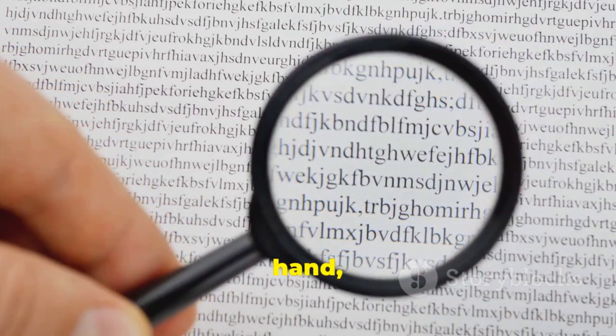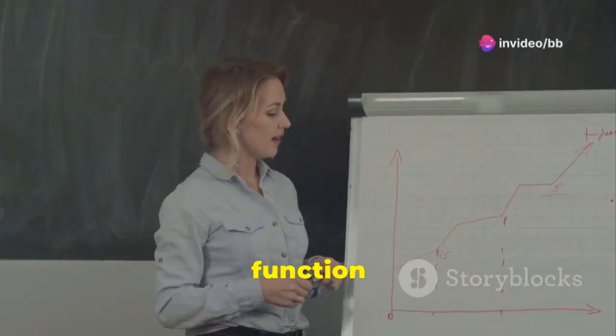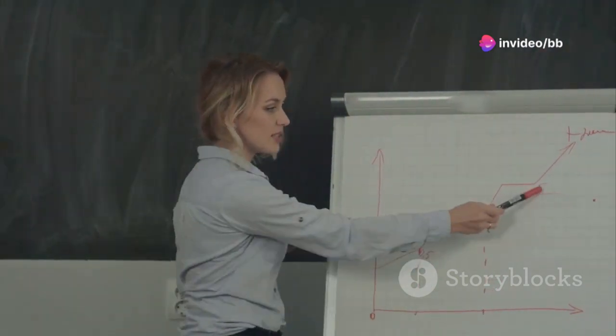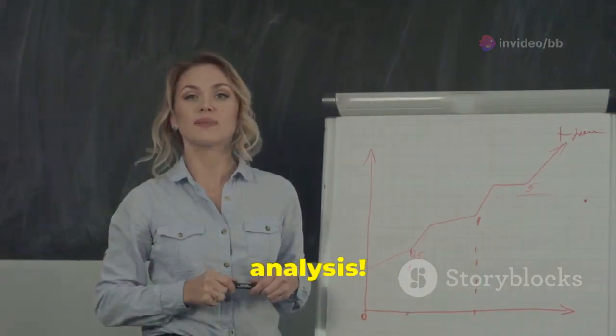Functions, on the other hand, are more focused. They perform a specific calculation or data manipulation and return a single value. Imagine a function that calculates the total value of orders for a specific customer, incredibly useful for reporting and analysis.